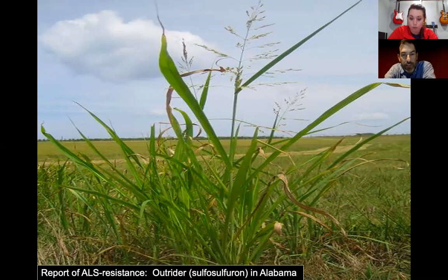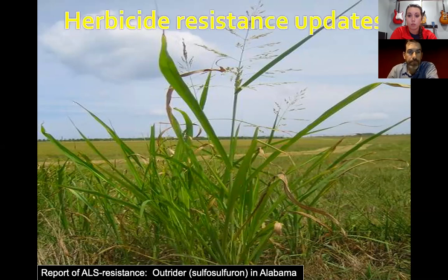Spring applications can be effective for suppressing Johnson grass, but fall is the best time of year for long-term kill. So September into October, that's usually when we get the best long-term control of Johnson grass with herbicides like Outrider, Roundup, and other herbicides that translocate to rhizomes of the plant.